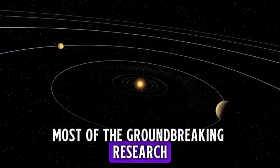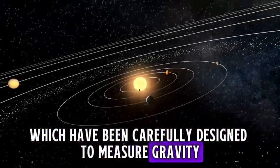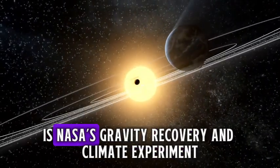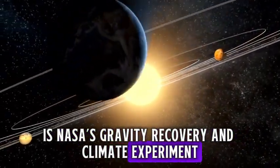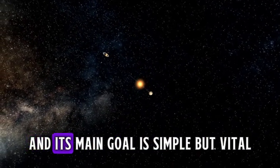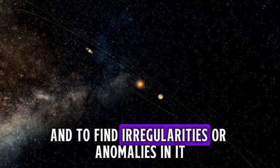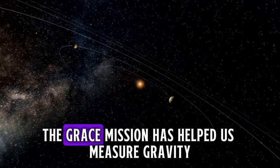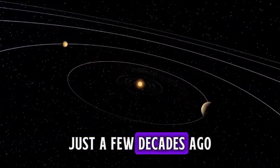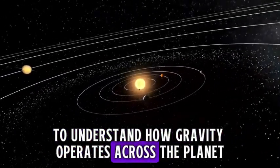Most of the groundbreaking research into gravity anomalies comes from satellite missions, which have been carefully designed to measure gravity from space. One of the most influential and successful missions in this field is NASA's Gravity Recovery and Climate Experiment, or GRACE. This mission has been ongoing for more than 2 decades, and its main goal is simple, but vital: to map the Earth's gravity in detail and to find irregularities or anomalies in it. The GRACE mission has helped us measure gravity at a level of precision that was unimaginable just a few decades ago, and it's been one of the key tools in our quest to understand how gravity operates across the planet.